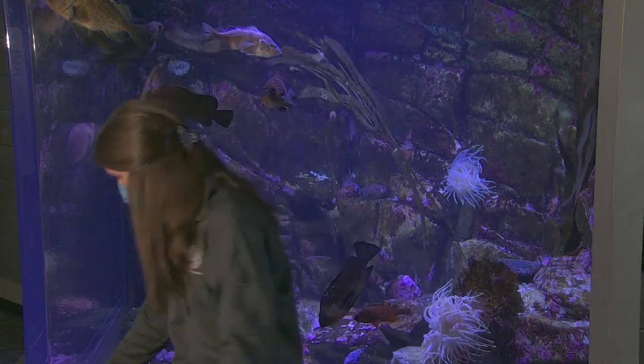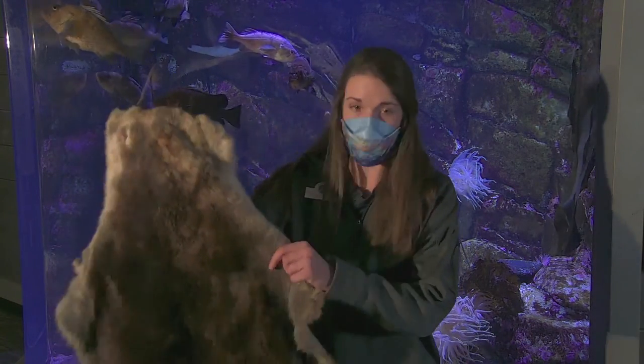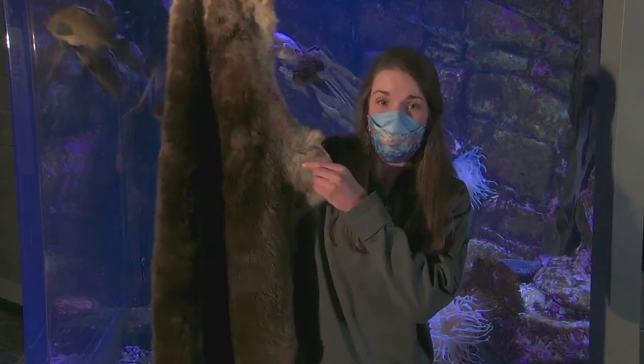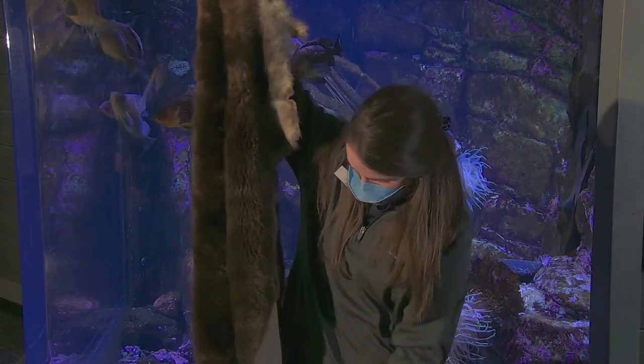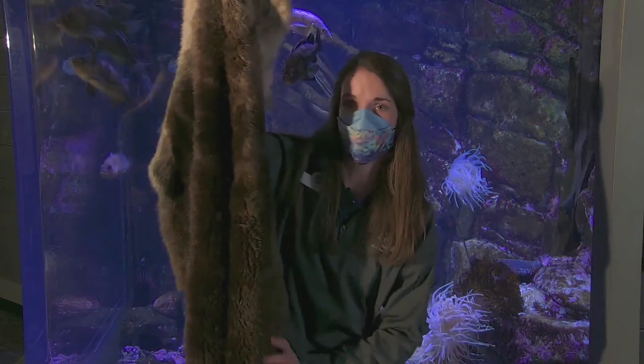Great question, thank you. Just one more. How many hairs does the otter have? Okay, so they have 1 million hairs per square inch, which is about the size of an okay sign or like a postage stamp. So if we pull this guy back out, I don't know an exact number of hairs, but a whole bunch. At least, I don't know, 1 billion, 1 trillion, who knows?